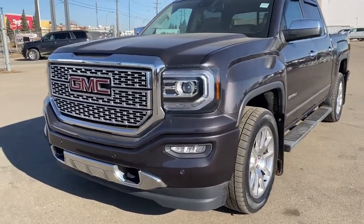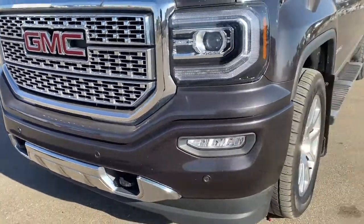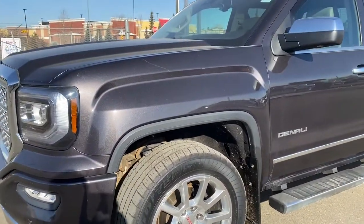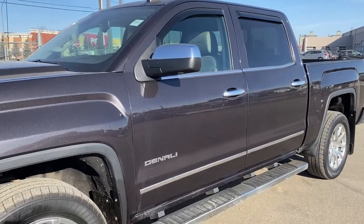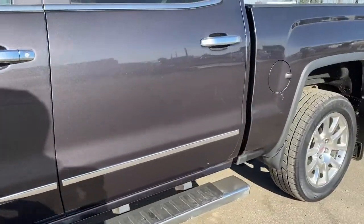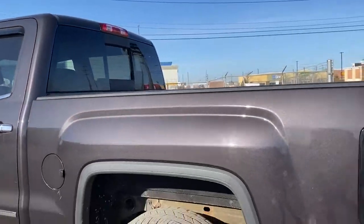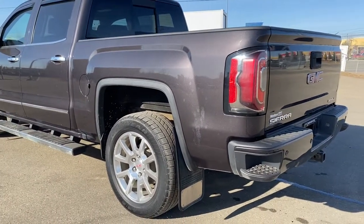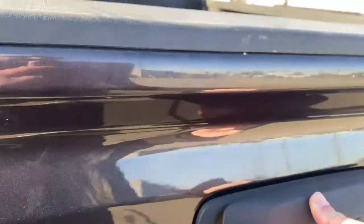At the front of the Denali, we've got that unique Denali grille, black tow hooks, fog lights, 20-inch aluminum wheels, a 5.3-liter V8 engine under the hood, rear tinted windows, window vents on all four windows, Denali badging down the side, running boards. As we make our way to the back, we've got the rear window slider and the corner step bumper. Those corner steps are located on either side of the bumper for quick and easy access to the box of the truck. Next, I'll open up the tailgate here.